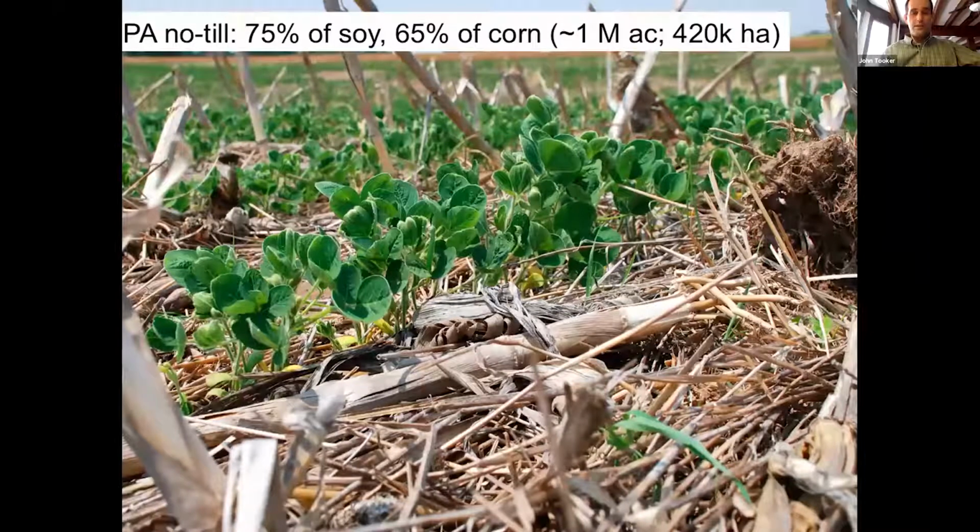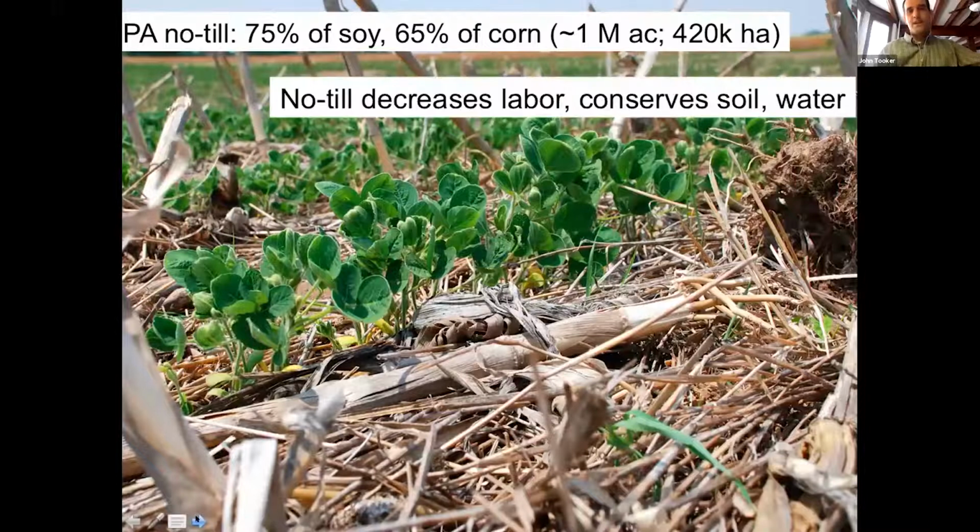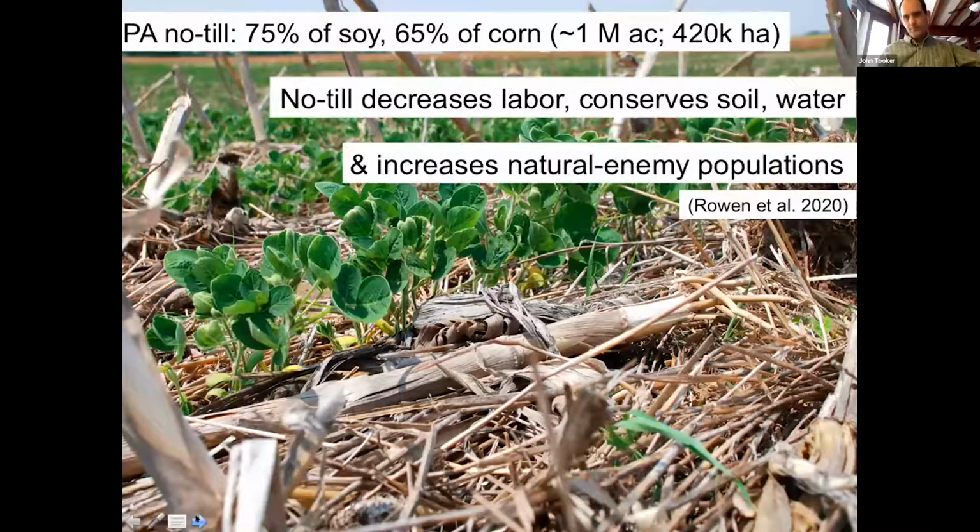And that's great, because avoiding tillage provides clear benefits. Some of those benefits are practical: you don't need to be in a tractor as long because you don't need to drive across the field as much, which means you can decrease the amount of fuel you use. But importantly, from an environmental perspective, it conserves soil because it doesn't erode as much and it holds water better. No-till fields better absorb water and hold on to it longer. So there are clear farming benefits to moving to no-till. But from an entomological perspective, no-till fields increase natural enemy populations. Natural enemy populations can be more abundant in no-till fields compared to fields that regularly see tillage. And that's a key feature to keep in mind.